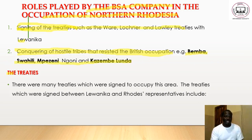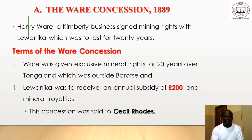So let's look at the treaties, because we have said that the BSA company embarked on signing treaties. What were the treaties? There were many treaties signed to occupy Northern Rhodesia. The treaties which were signed between Lewanika and Rhodes' representatives were a number of them. So we are going to look at those treaties between Lewanika and the representatives of the BSA company of Cecil John Rhodes. So what were they? Number one was the Ware concession.